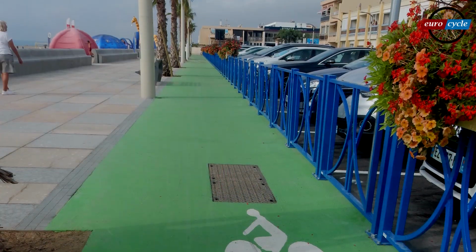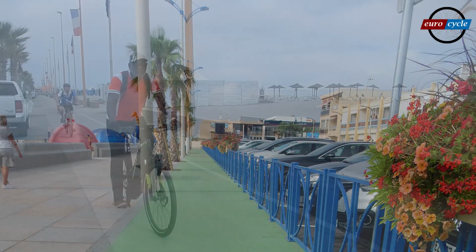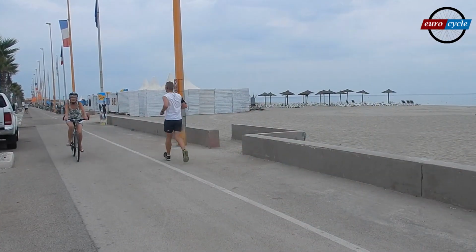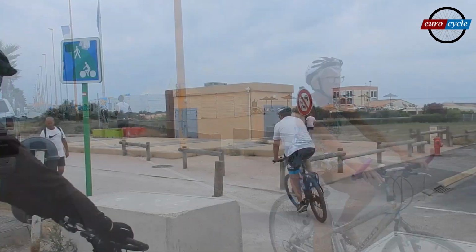The network of bicycle tracks makes it ideal for exploring the stretch of sandy Mediterranean shoreline, perfect for cyclists of all ages.